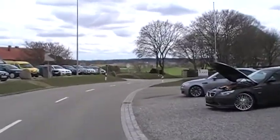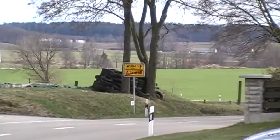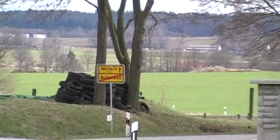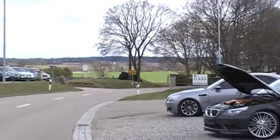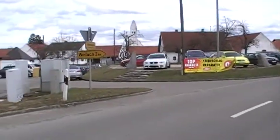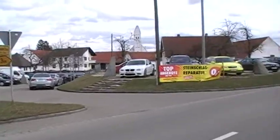All right, if you look right there, you can see this is where G-Power headquarters is. Small countryside village here in Germany. Most of our cars are parked over there, lined up, or on top of the hill.